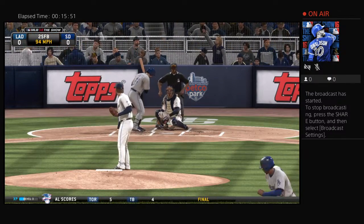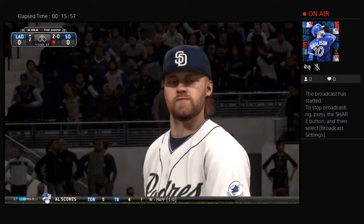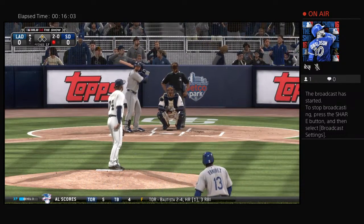And it runs outside, so it goes to 2-0 now. And with his stuff, guys will chase the slider. They'll chase the curveball, but they're not going to chase that fastball. He's got to put that thing a little closer to the zone. Getting one gone.